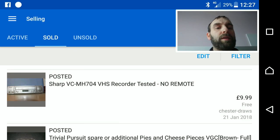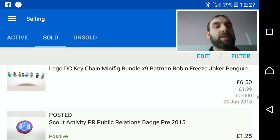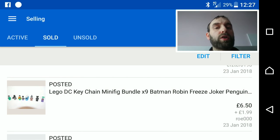An old vintage VHS recorder over there. Not really too much. I think I paid £1 from the boot sale. Not really. It was listed for a lot more. I just wanted to try and clear some old stock out, so I'm reducing my prices. Another badge sort of coming over, and then this was an auction slot.